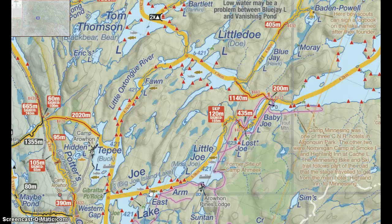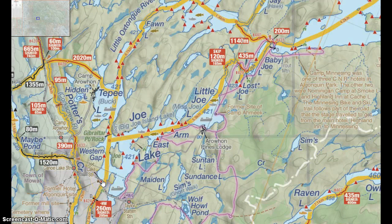So, like I said, I'm going to come up Canoe, go to Joe and then Teepee. The main reason I'm doing all this is for the pure fact of the historical sites. On Joe Lake, there's the station where numerous people got off, including Tom Thompson. And there's also Camp Arrowhon. So this is all history in this section alone. The former Algonquin Hotel. This is history in the making, and I need to see it. So for me, that's my canoe trip plan.